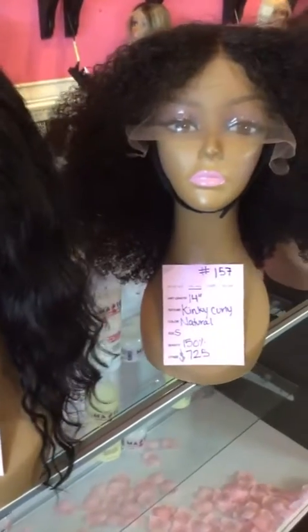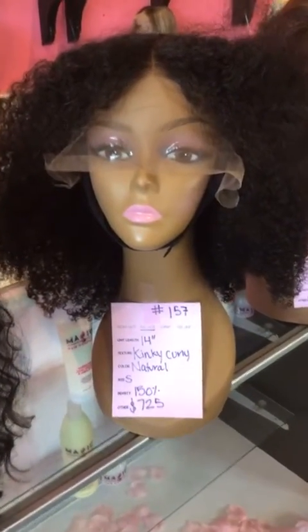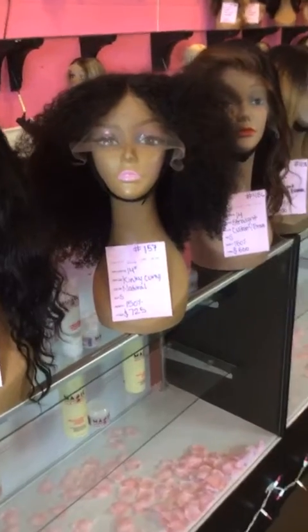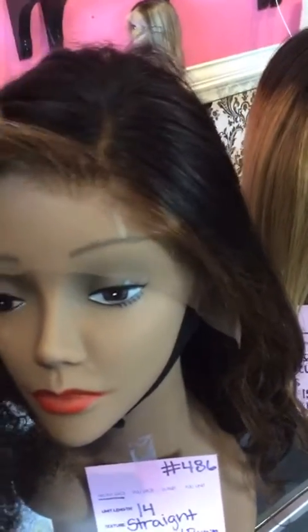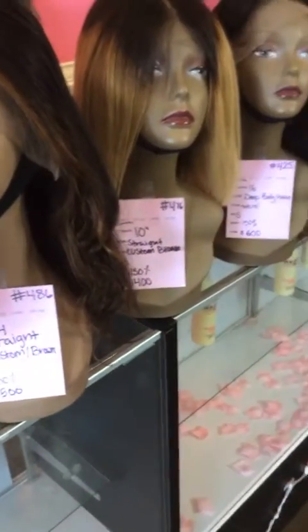So if you see something, grab it or check back in a couple of days and see what we have in stock. Right now I'm actually getting a new shipment in. Hopefully it will be here Thursday, so it may not be ready by next Friday's wig show, but I'm getting a lot of wigs in very fast. So check our featured wig section every day if you're looking for something specific, or just give us a call. Let me know if you guys have any questions.